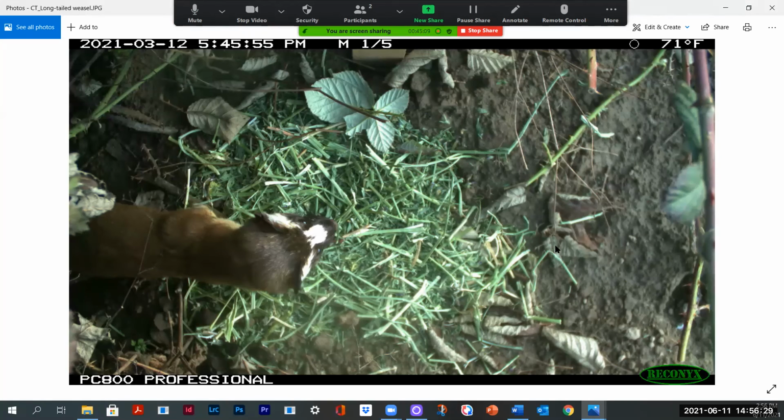And I was kind of surprised to see this guy come through the camera, and I got a series of him moving through there, which was great. And they're really highly energetic animals. So often in camera traps, you just get a blur unless they stop like this. So it was nice to see him stop right underneath the camera so we could get a good image and a good ID on him.